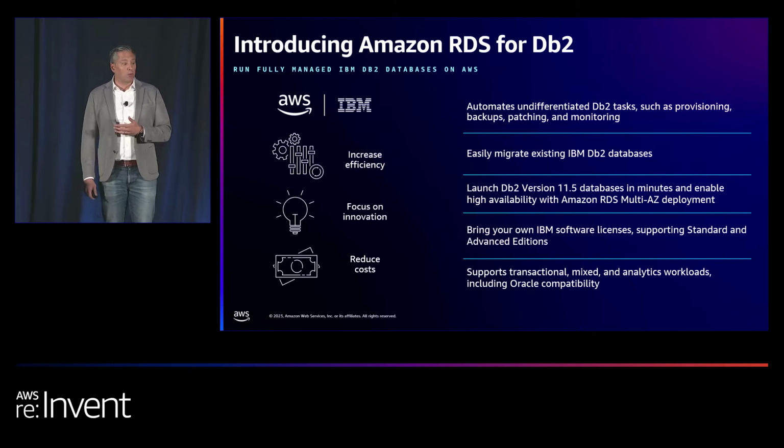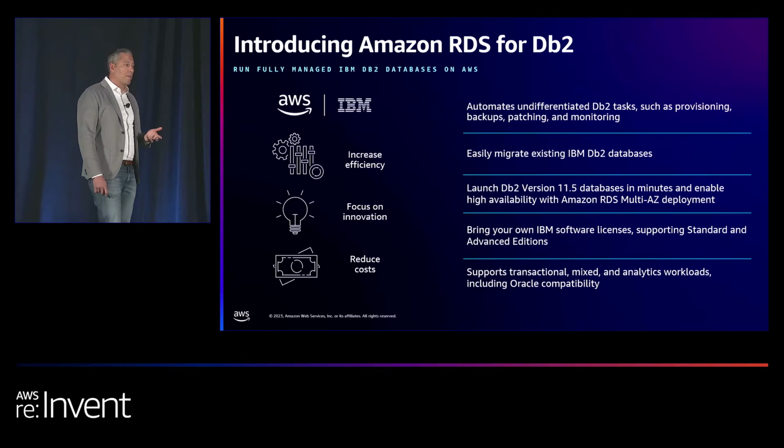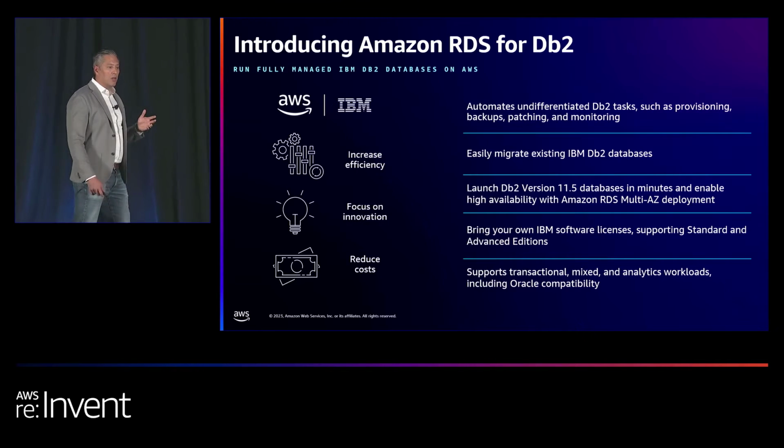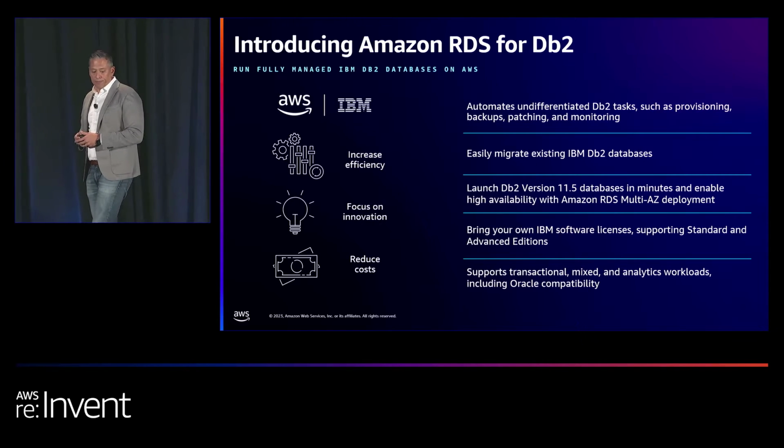customers migrate those workloads. The second reason is, as you've seen in some of the announcements with IBM, IBM is strategically working with AWS to move a number of their database applications on AWS. And many of those applications that IBM is going to be offering rely on DB2. So we needed a reliable way that was fully integrated into AWS to help power those applications.